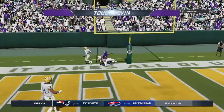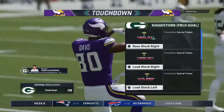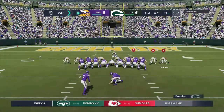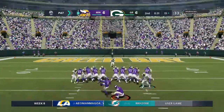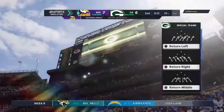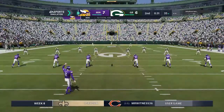Back-to-back good plays have him on the move on first down. It's caught in the end zone. Touchdown, Minnesota. Corey Davis, his 5th touchdown now on the year. And the Vikings have tied it. They can grab the lead with a PAT. He's got it, and they take the lead at 7-6. Makes the score Vikings 7, Packers 6.